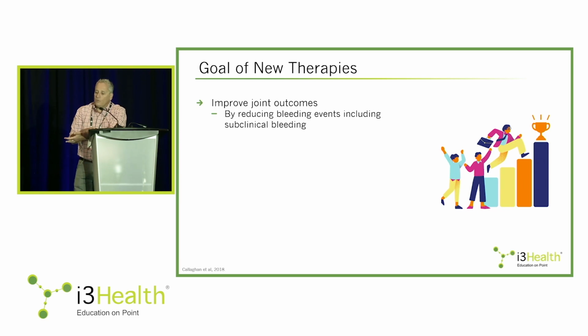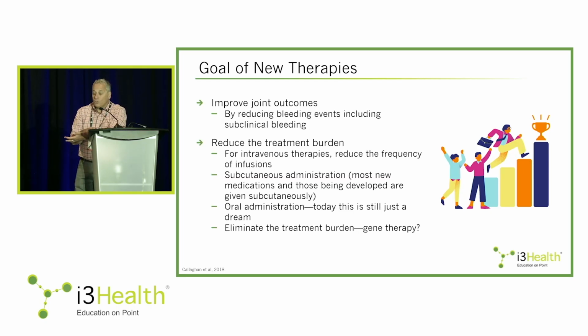So we want to improve joint outcomes. Obviously, as I showed you, joint outcomes with factor therapy do leave something to be desired. We want to reduce the treatment burden. And that means for intravenous therapies, we want to reduce the frequency of infusions. And Dr. Sidonio will be up here shortly to talk about the newest factor VIII product that's been around for the last couple of years that happens to do that.